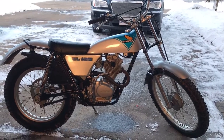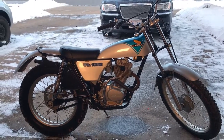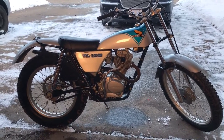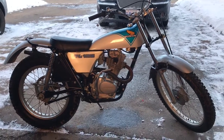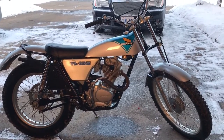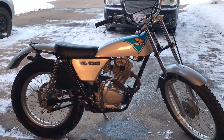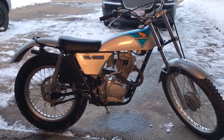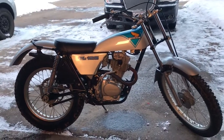Trials riding is a form of motorcycle competition where the goal is to ride over a series of obstacles, maintaining throttle control and balance without putting your foot down. The number of times your foot touches the ground is counted, and at the end of the day, the person who's done that the least wins. The lowest score wins, kind of like golf in that respect.